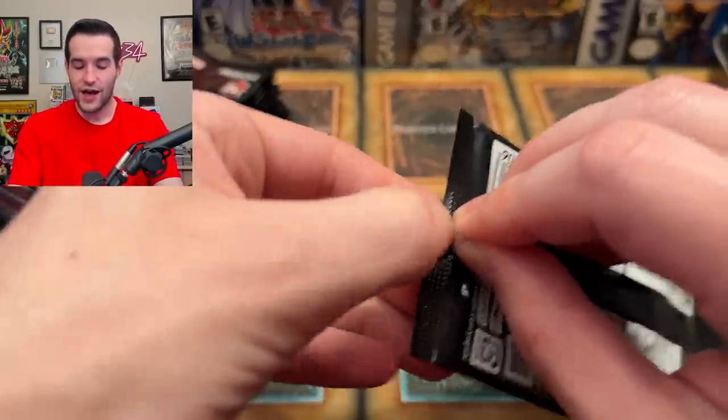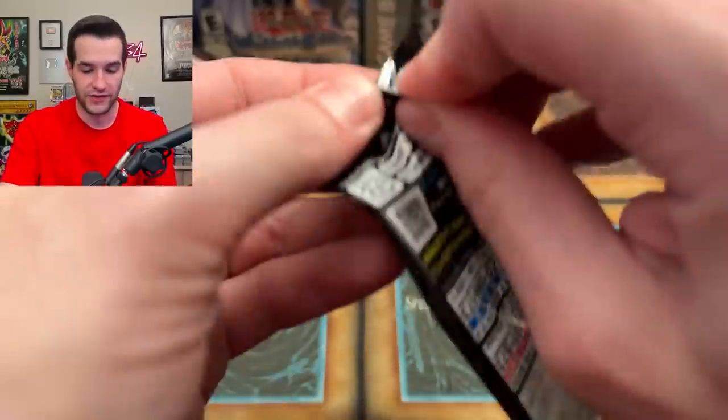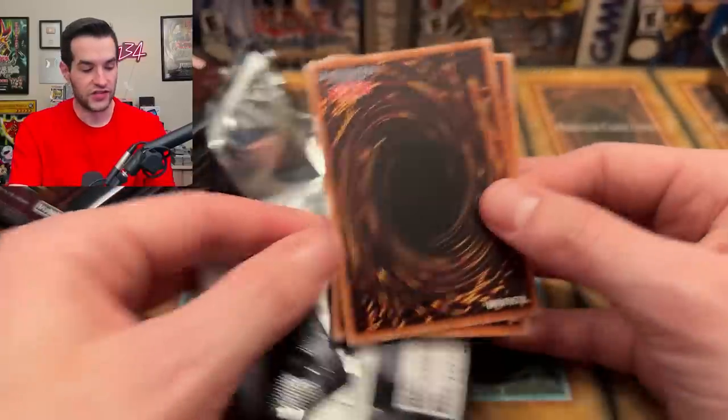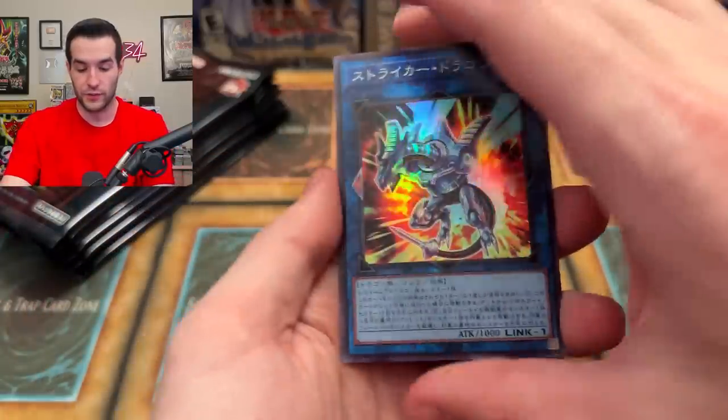I'm hyped. OCG, I used to not care about it as much, and now I kind of like it. You know, I just like it's different. It's fun. I can't open this thing. Okay, there we go. Yeah. It's a little bit different. It's definitely fun. You can see all these cool rarities. They have updated rarities that we don't have. Like, the ultimate rares are different.